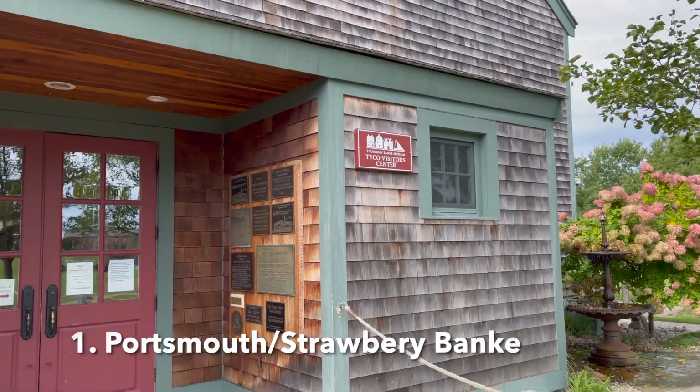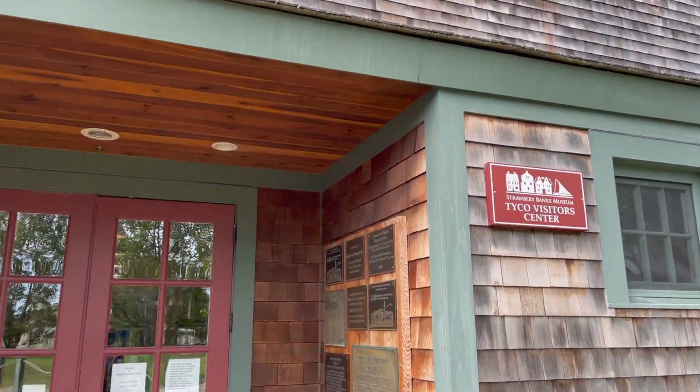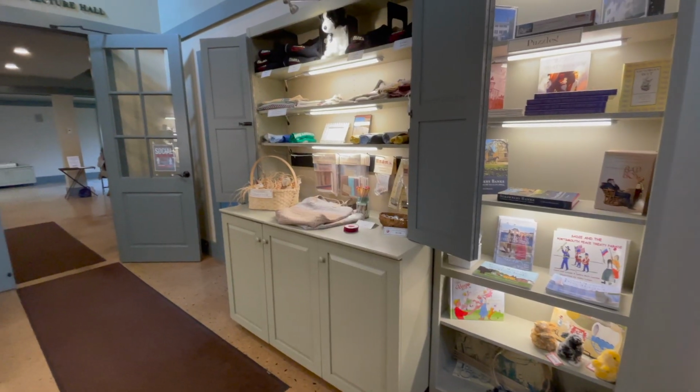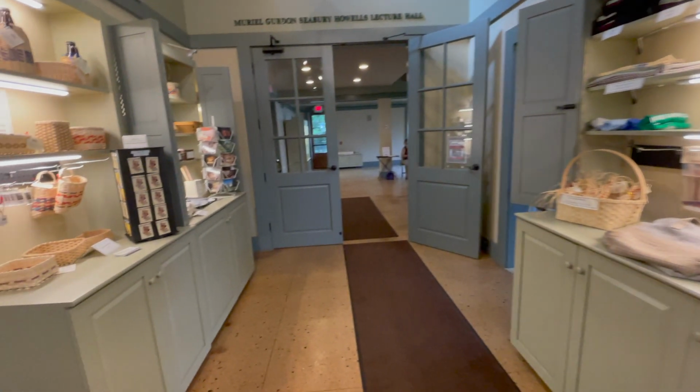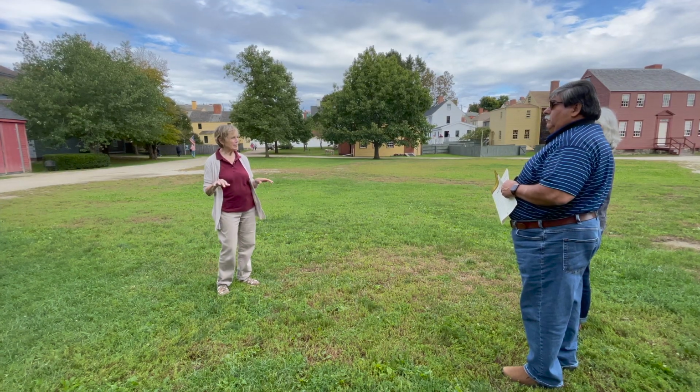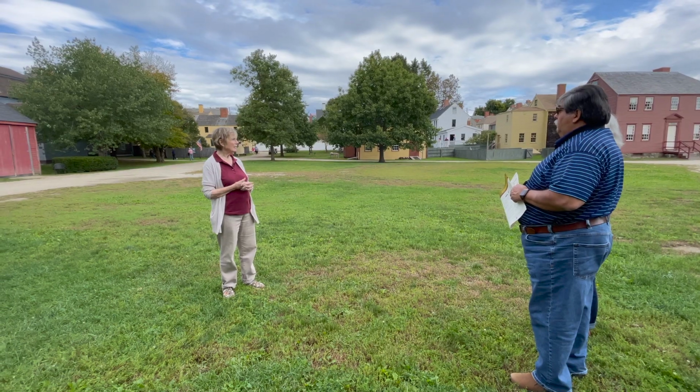Portsmouth, New Hampshire is definitely a place to check out. It's a historic seaport and popular summer destination that's been around since 1623 when it was settled. And there is an interesting attraction there called Strawbery Banke.